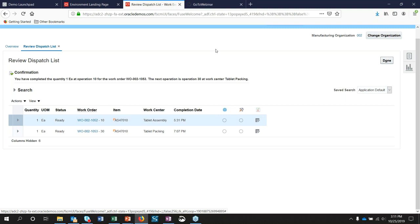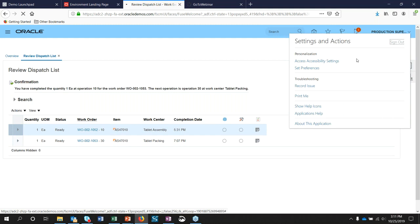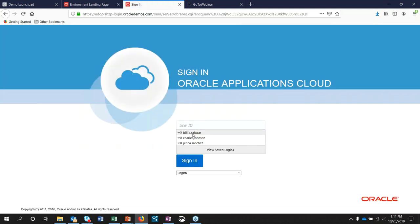What I will do now is review a large component of the supply chain area, the planning module. And for that, I will need to switch users again to somebody who has those roles and data access. So I will log in as Billy Salazar.